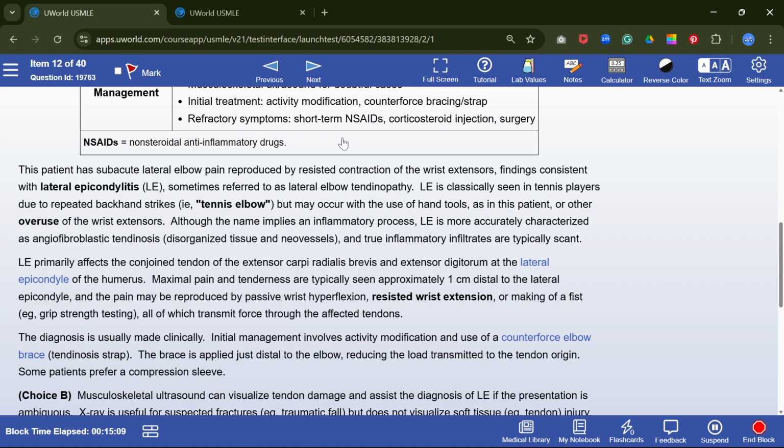The diagnosis is made clinically. Initial management involves activity modification and the use of a counterforce elbow brace, or tendinosis strap. The brace is applied just distal to the elbow, reducing the load transmitted to the tendon origin. Some patients prefer a compression sleeve.